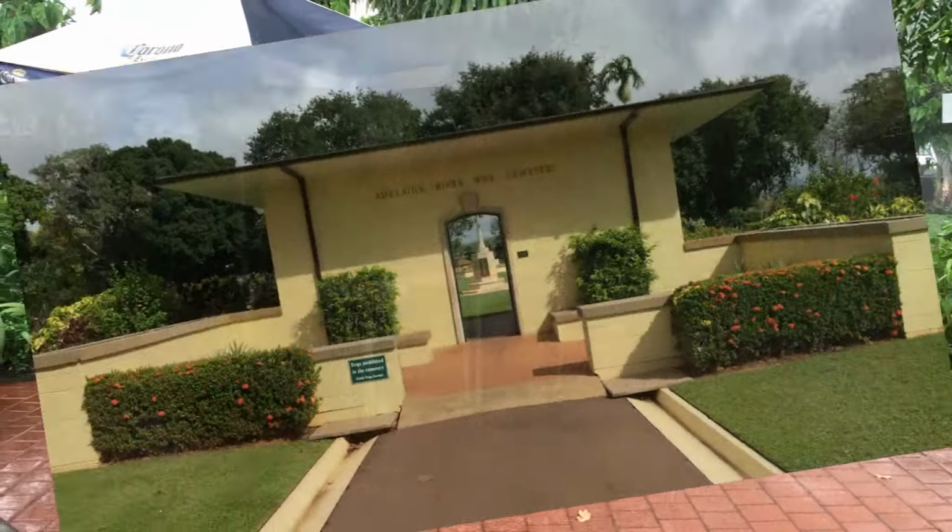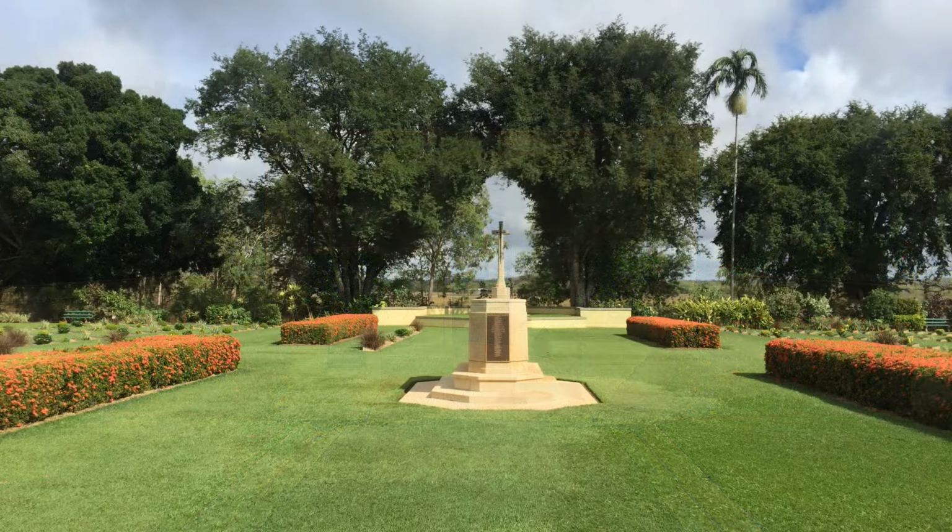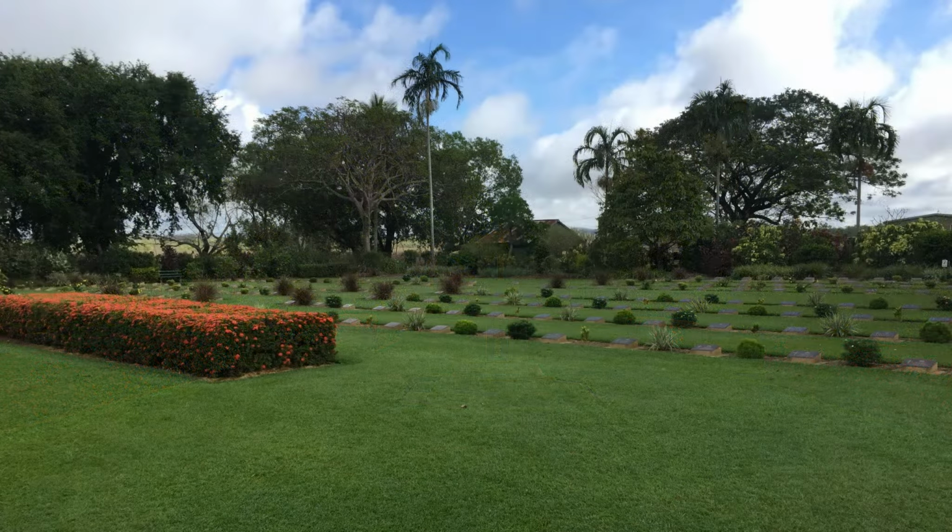The Adelaide River War Cemetery, a must visit when you're in the area. Very moving to read some of the headstones and realise how young so many soldiers were.